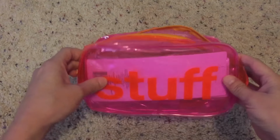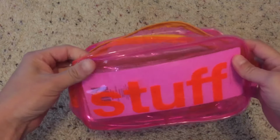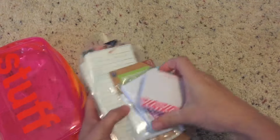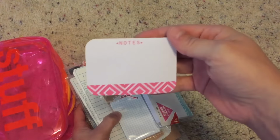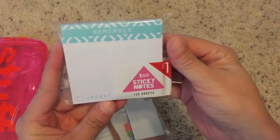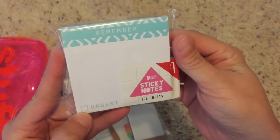This bag they also had in the dollar spot. They had different colors and bags that say different stuff on there. So this stuff I also got. These were the sticky notes that I had in the binder. These are other sticky notes. It says remember, then urgent at the bottom.